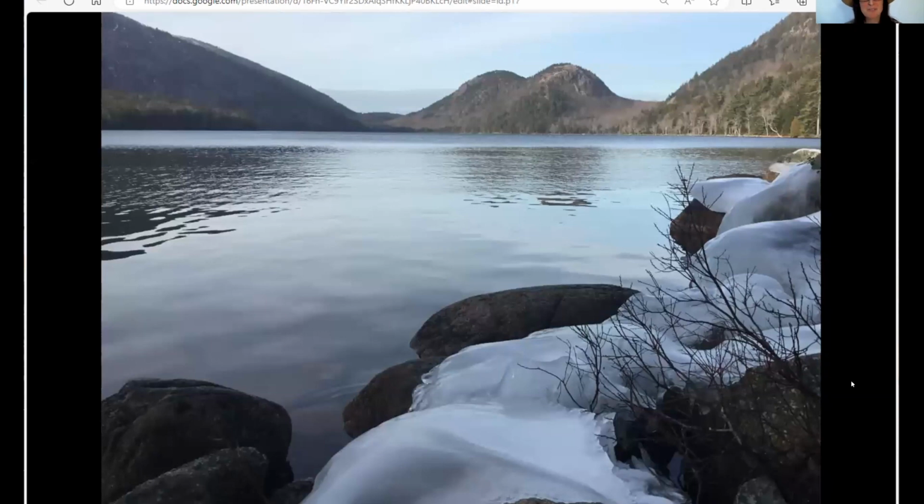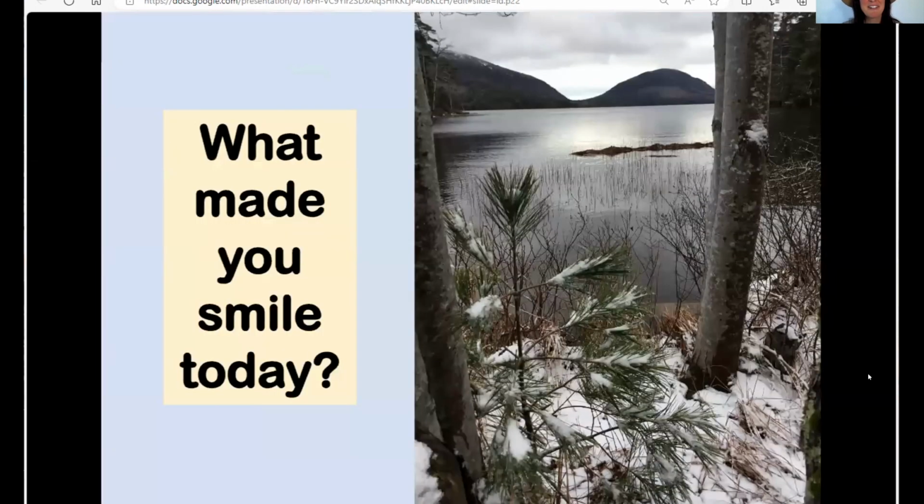Now, Acadia preserves also beautiful long lakes, part of the glacially sculpted U-shaped valleys. These U-shaped valleys kind of look like smiles. So I want to ask you, what made you smile today? Go ahead and take your hand, give a wave, and draw a smiley face in the air in front of you. And think about what made you smile today.